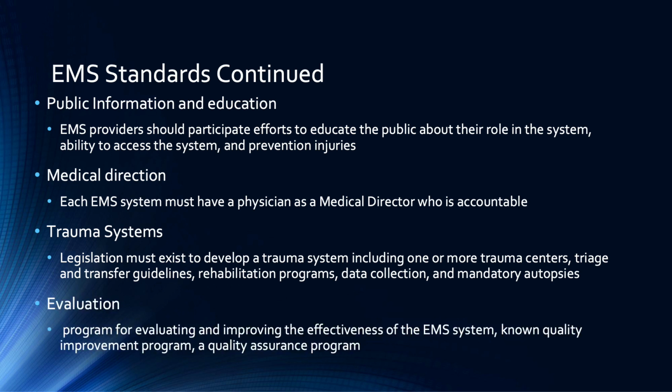And then we said there has to be some kind of evaluation, because in order to know that things are right, we have to know what we're holding them against. And so they came up with a program for evaluating and improving the effectiveness of the system. So quality improvement and quality assurance.